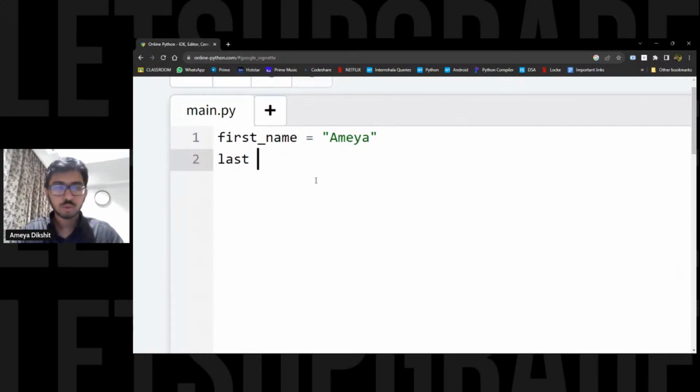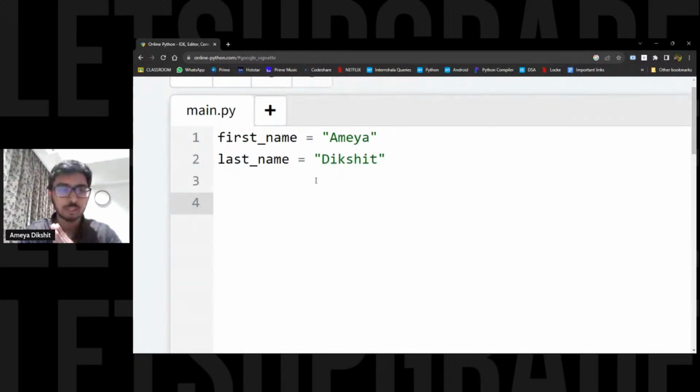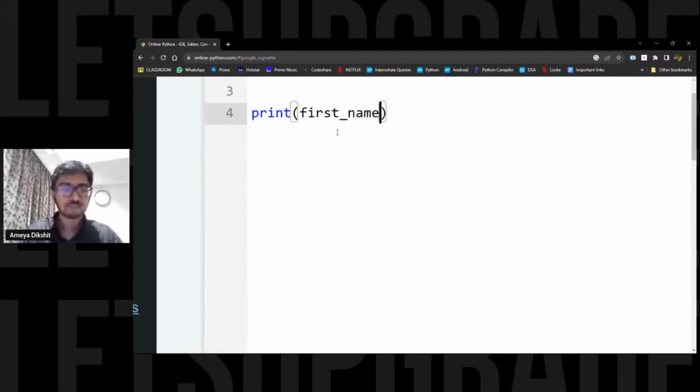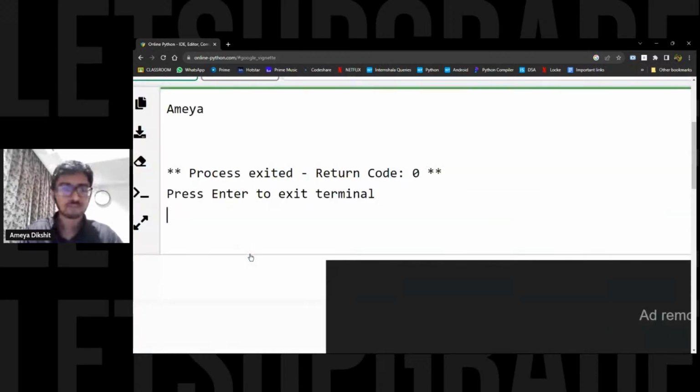Okay, so here I am creating another variable, that is last name. Here I have created two variables, first name and last name. Inside these variables, I have written the data that is in the string format. Whenever we type double quotes, it is a string. So now we will print it out. So print first name. When we print first name, then the value of this variable, that is Ameya, will get printed. Let's check it out. And we can see that I'm getting Ameya as response.